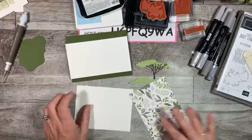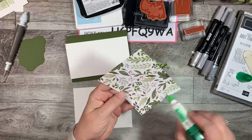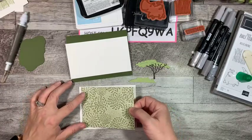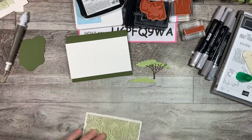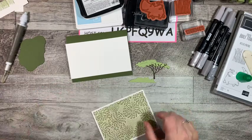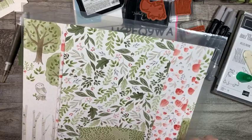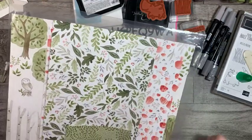Then I need a scrap of Early Espresso. And when I do, I'm going to use this tree right here. Well, it's not really the tree, but it's the bark of the tree, the branches. And when I cut that out, I'm going to get my tree right there. Now, this tree is very dainty. So these are very thin. You have to be very careful when you're pulling that off of your cutting plate so you don't tear that. Okay. So we needed that.